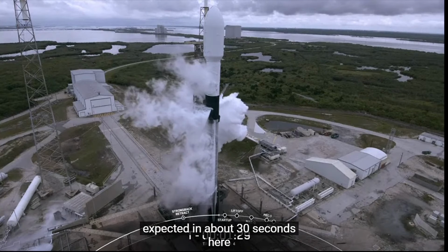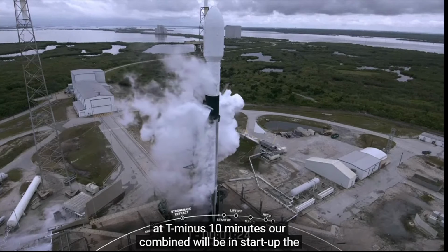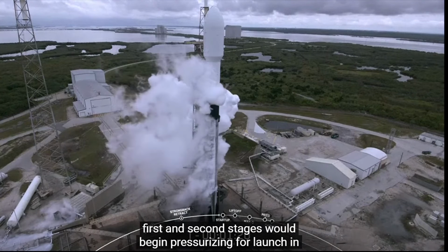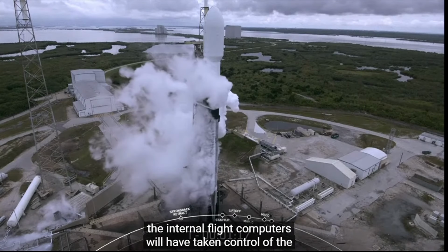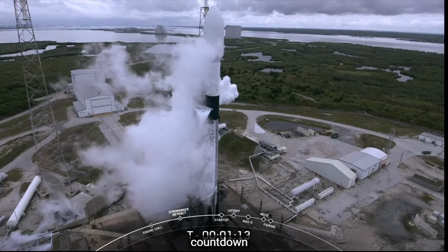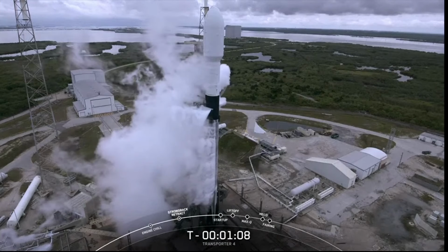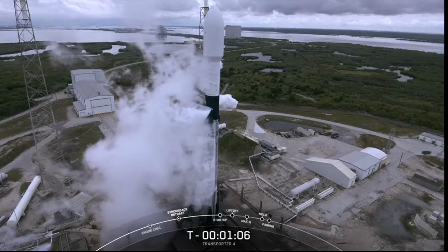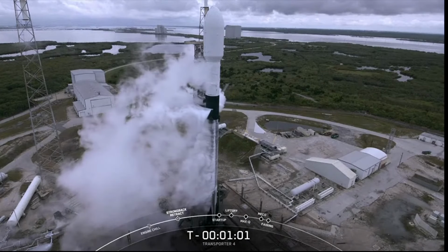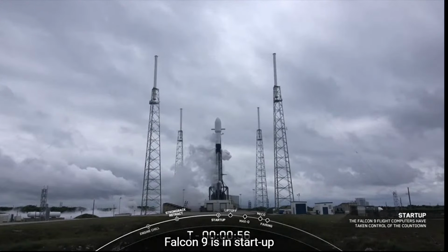In about 30 seconds here at T-minus 1 minute, gas closeouts have started. At T-minus 1 minute, Falcon 9 will be in startup. The first and second stages will begin pressurizing for launch, and the internal flight computers will have taken control of the countdown. Falcon 9 is in startup.